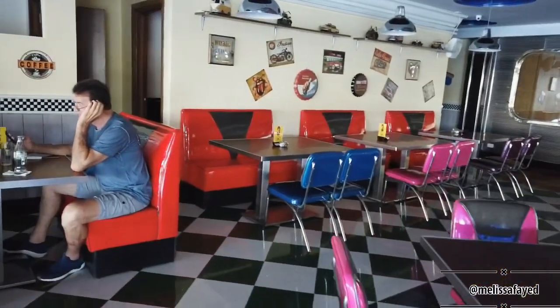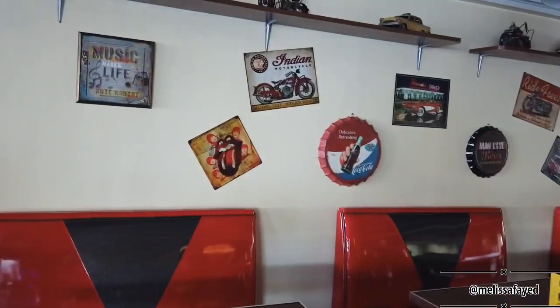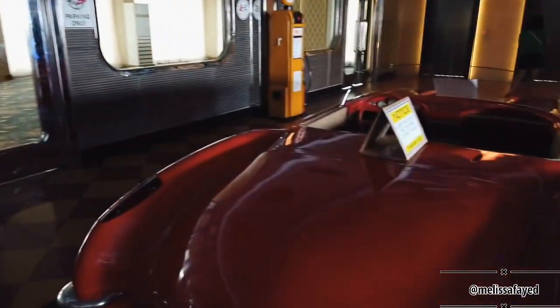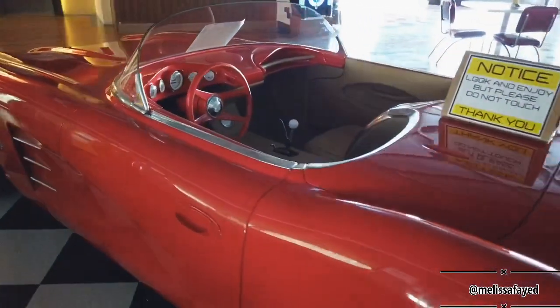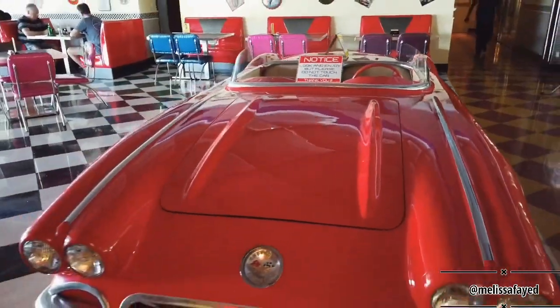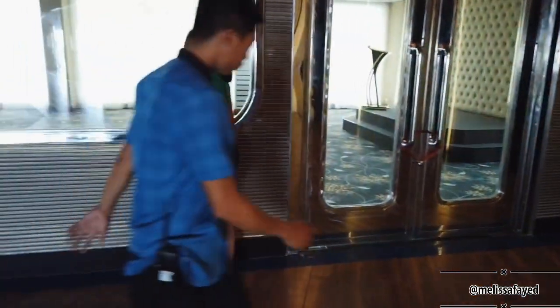So, this is their diner, guys. As you can see, it's very Instagrammable. Meron silang parang mga 1950s or retro na theme. Yan. And meron silang vintage car. Kung vintage man ang tawag dito. So cute. And ito yung friend ko. Yes.